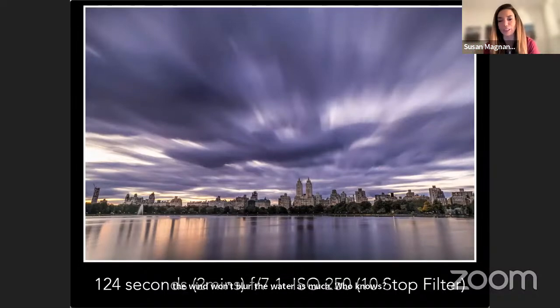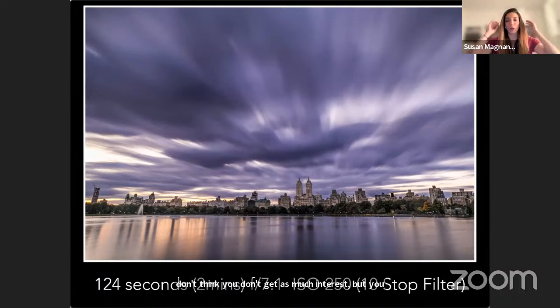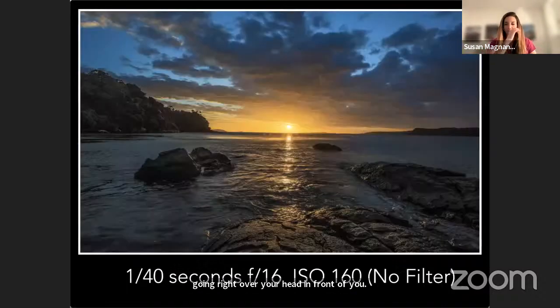An important distinction is which way the clouds are blowing. So I personally think it's most interesting if the clouds are going away from you, or basically right in front of you or right behind you. If they're moving to the side, it's not as interesting, I don't think. You don't get as much interest, but you get that awesome, going-into-a-vortex look when they're going right over your head in front of you. So pay attention to the direction of the clouds, I think is important.